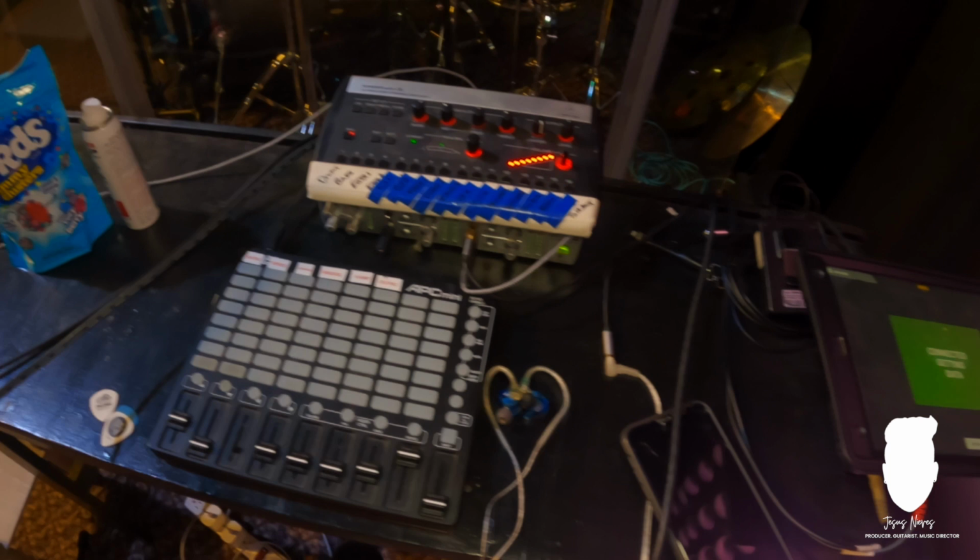And you guys already see, so it's for my in-ears. Second one is for the GoPro. It's gonna be around there somewhere. And yeah, this is the setup.